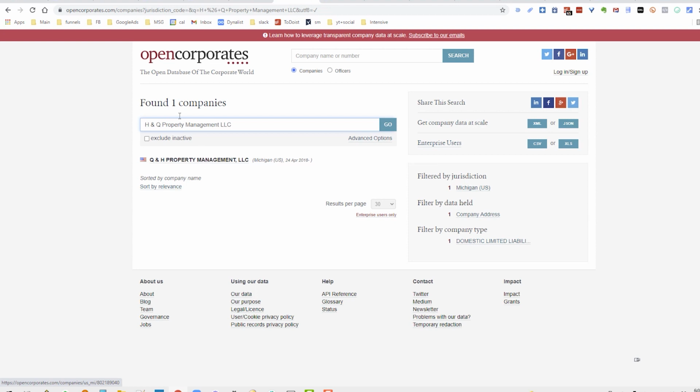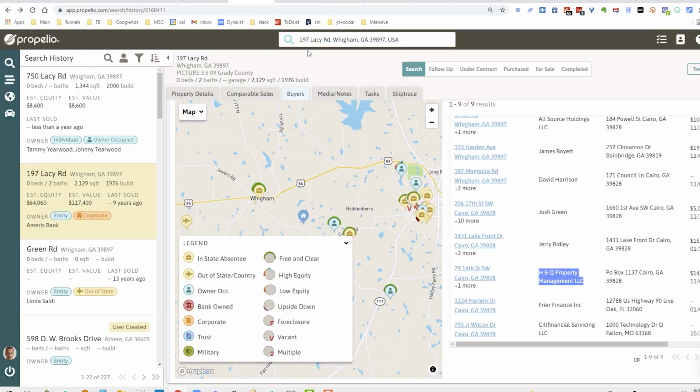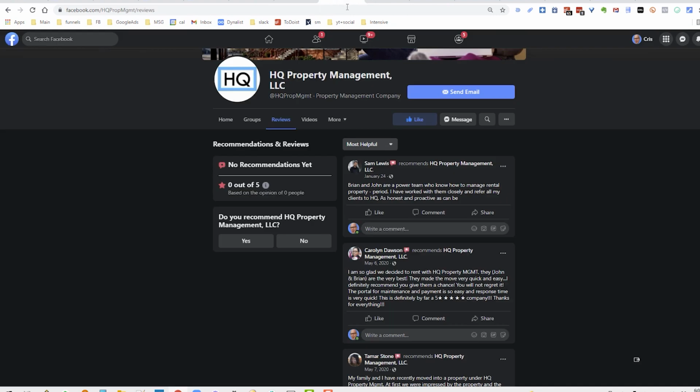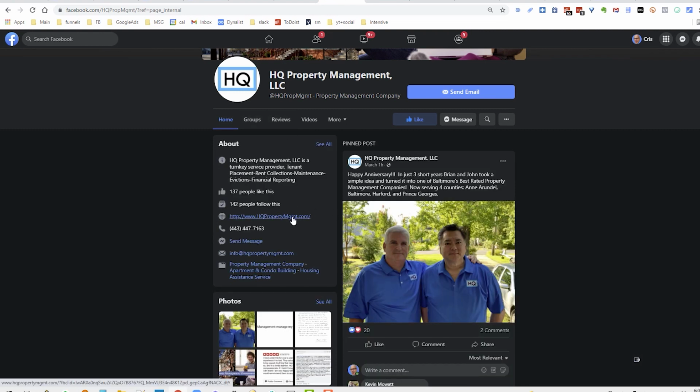That's interesting. This is a Michigan one. That's the same as this. But here is HQ Property Management. So I kind of noticed that H and Q, so maybe I'll modify it just slightly. HQ Property Management. So a bunch of them show up. Here's one in Georgia. And then you start to just do some investigative work, and then you'll just do everything you can in order to reach out to them. So here it goes right there.